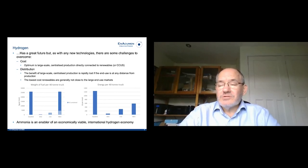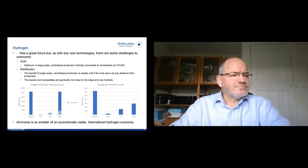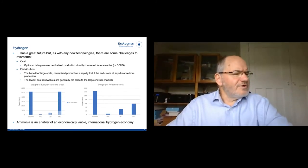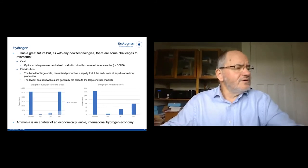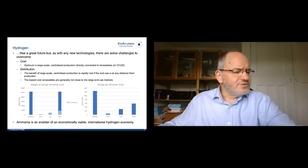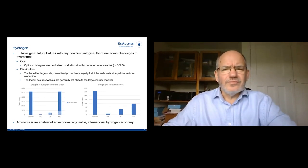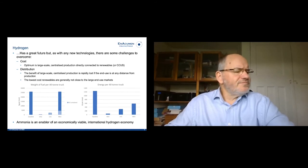And if we're talking about totally green hydrogen, so low-cost renewables, then in general, the location of the generation or production can be a long way from the user. For example, very low-cost renewables in the Middle East or in Australia are obviously quite a long way from Europe. So you might be able to produce your green hydrogen very cheaply in those locations, but by the time you get it to the end user, you've added a lot of cost.